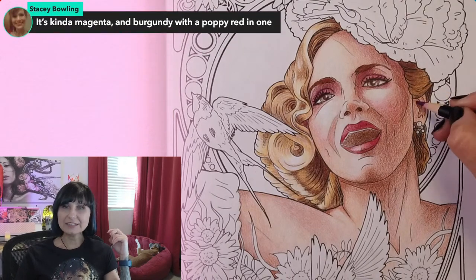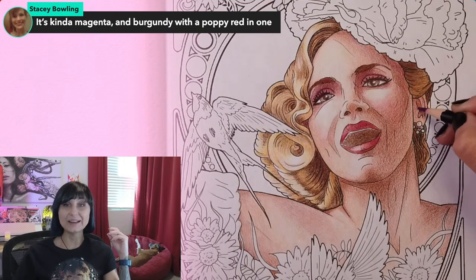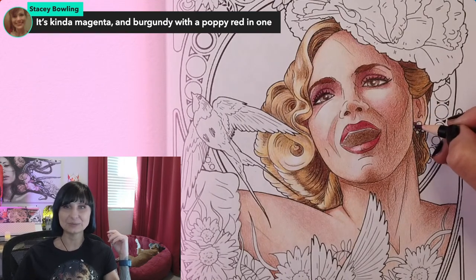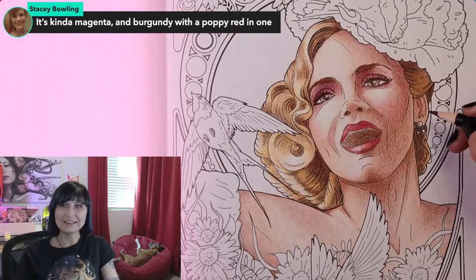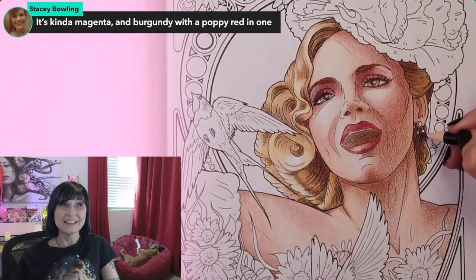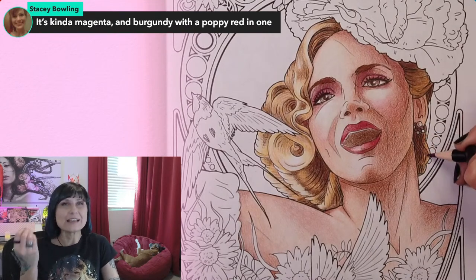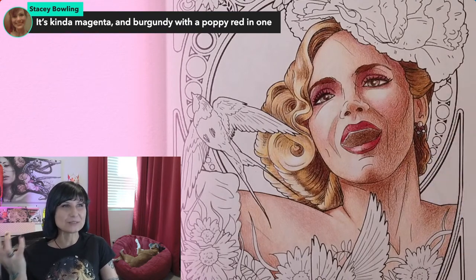It's kind of magenta and burgundy with a poppy red in one. The red, yes, that's an excellent description of that. That's exactly what it's like. It's like a magenta and a burgundy and the poppy red all in one. That's precisely it. And it's like a raspberry, like a deep, delicious raspberry.